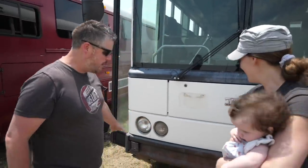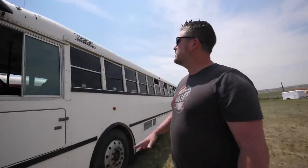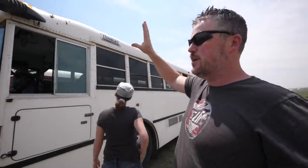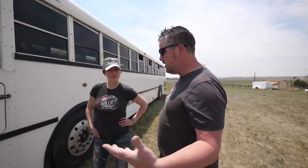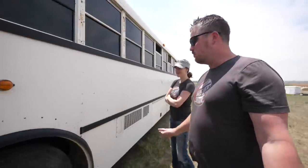Notice that this bumper is very rusty. I don't know why it's very rusty. I've already been underneath the bus. The bus is completely free of rust, so that's great. One of the things you'll notice on this bus is it's already got the raised roof. So the height of this bus on the inside is about 6'6", so we do not have to do any kind of a roof raise on this. Another nice feature of this bus, it's got aluminum wheels. The tires are all pretty much brand new.